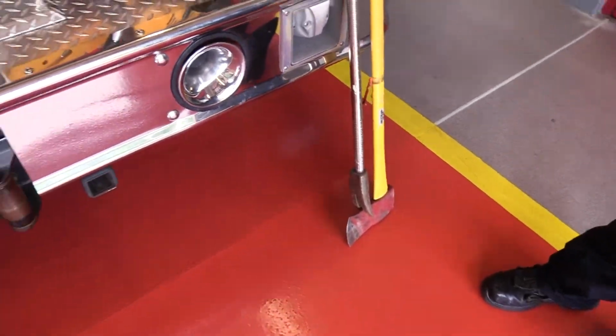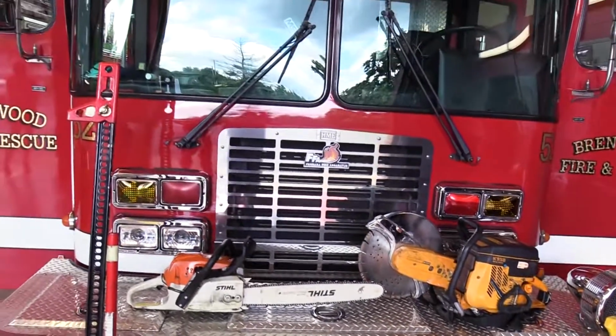In any type of situation, as a firefighter, we have to be kind of like the Swiss Army knife. We have to be able to respond to any type of emergency that may arise. And this is just one of the tools that we have in our toolbox to help serve you.